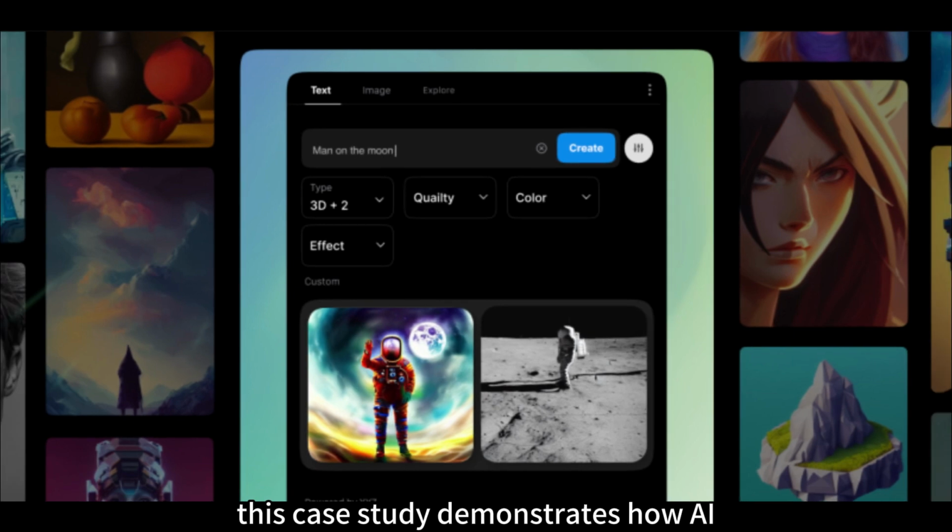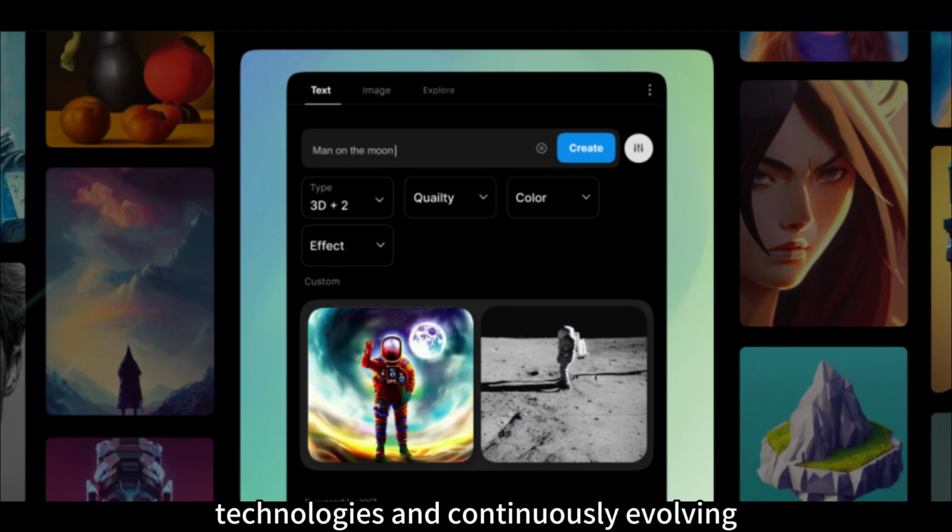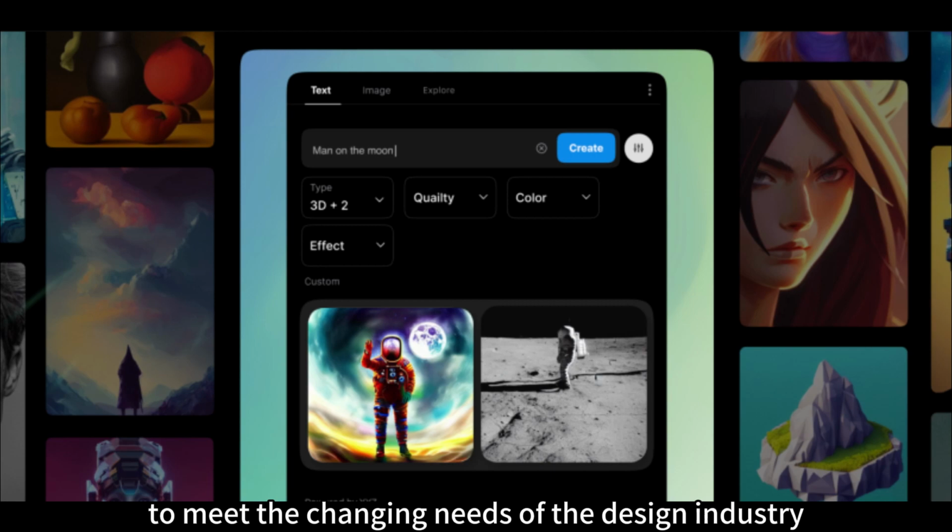This case study demonstrates how AI can be a valuable tool for designers, enabling them to work more efficiently, make data-driven decisions, and push the boundaries of creativity. It highlights the importance of embracing new technologies and continuously evolving to meet the changing needs of the design industry.